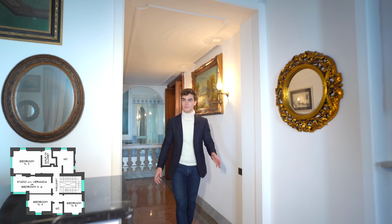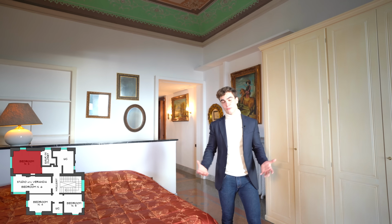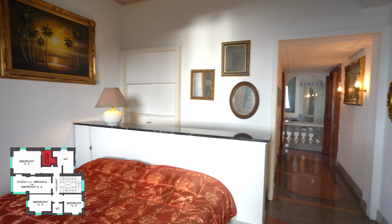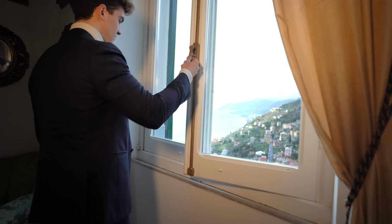Through this hallway we get to the master bedroom with these really high ceilings that keep it fresh in the summertime, and over there a walk-in wardrobe. Have a look at this view from the window.